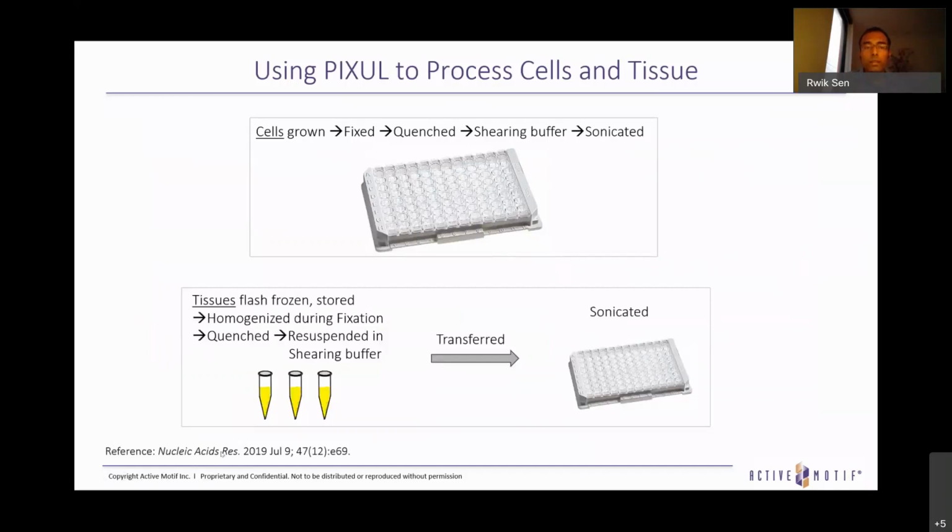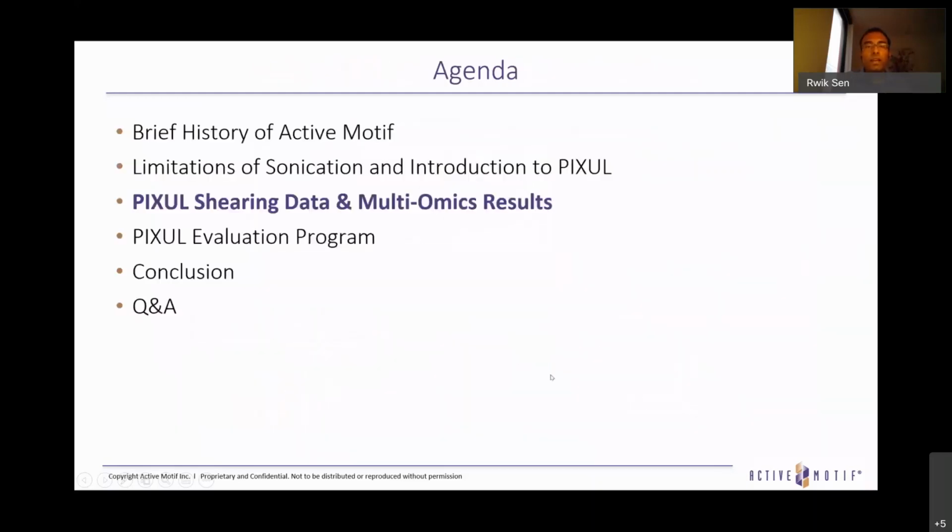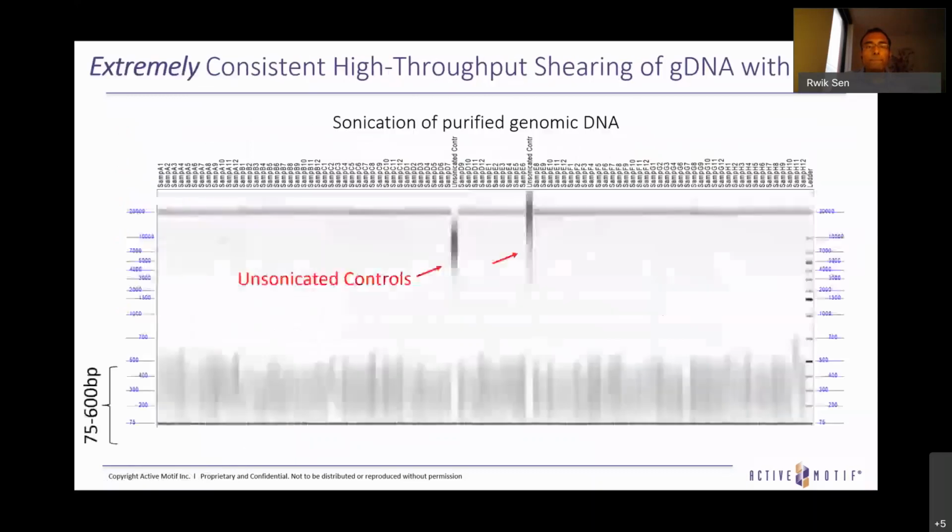In the paper that I showed you, the authors have done these experiments where they've grown cells, fixed, quenched, and added shearing buffer all in the same plate, then sonicated. Tissue is interesting because homogenization had to be done outside, but now we have good news that tissue can also be sonicated directly in the plates with the buffer. So you don't need to do anything outside.